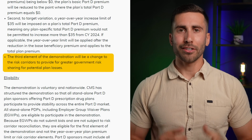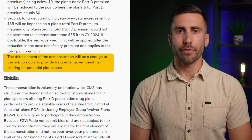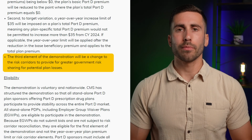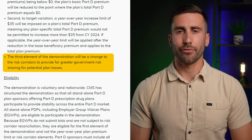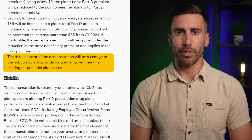The third and final change to Part D plans for 2025 under this demonstration program involves narrowing risk corridors to limit the financial risk for insurance companies offering Part D plans. Now, this might sound like complex terminology, but it's important to know because you might wonder why Part D plans would even voluntarily agree to lower their premiums and participate in this new program.